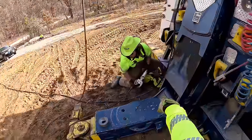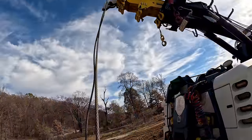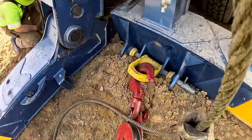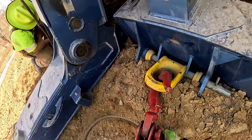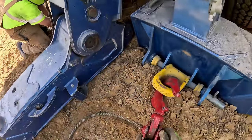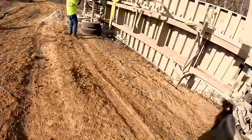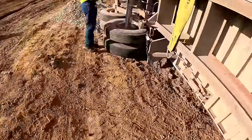Drag winch goes off the bottom of there. The white one I'll get and it'll go over here. I'll have to crank. There we go. I know we're using wrong color snatch blocks, but this is what's out. It'll still work. Yeah, that one's pretty rough. That's what the hard hats are for.